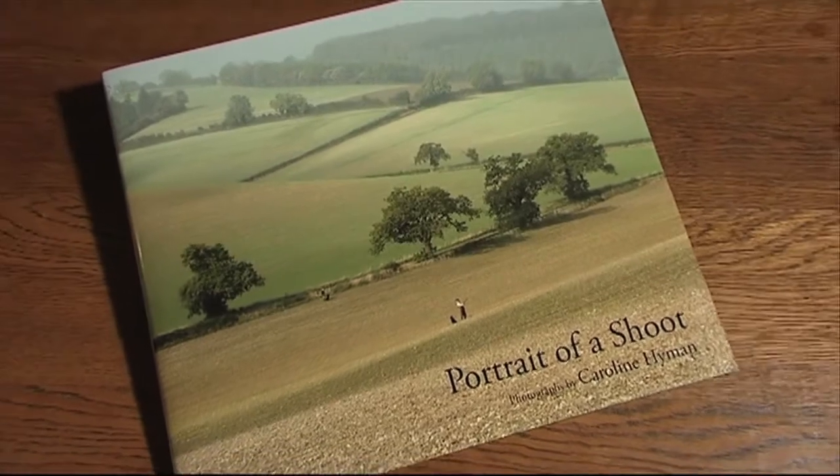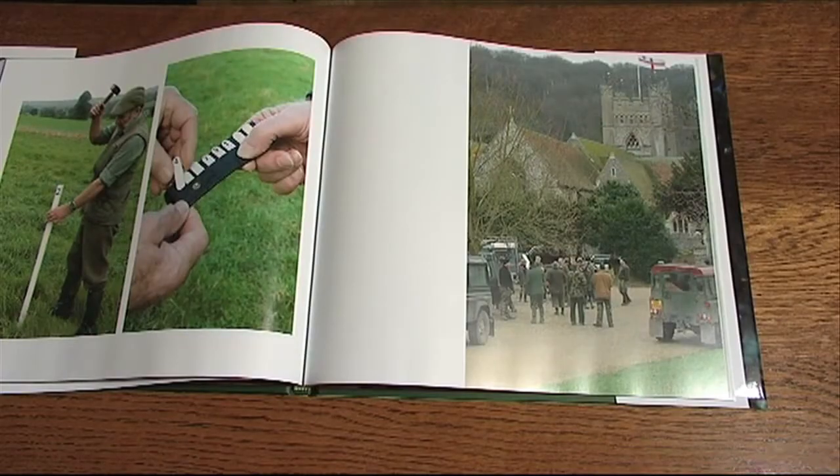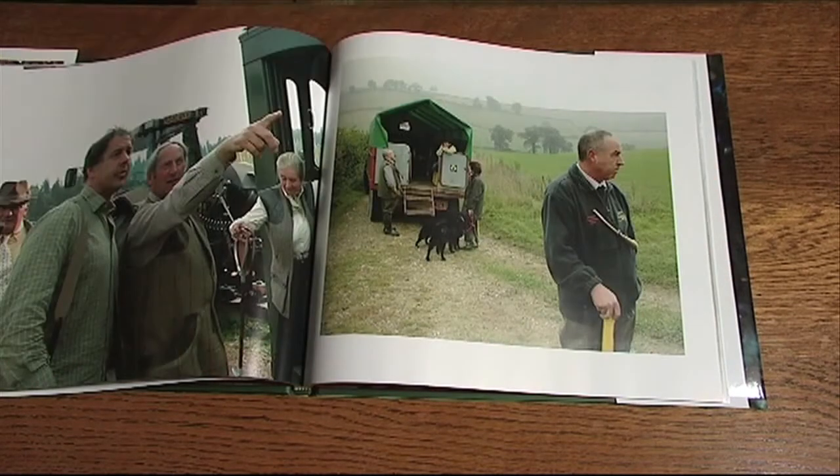People have said to me, since I did another book at the turn of the millennium on the Hambledon Valley and the people and the places there, well, would you ever do a book on shooting? And my husband has quite a lot of American friends that have said, what is driven shooting and how does it work, and how can you explain it? So this is how this book came about, really. It's trying to explain what driven shooting is in photographs.